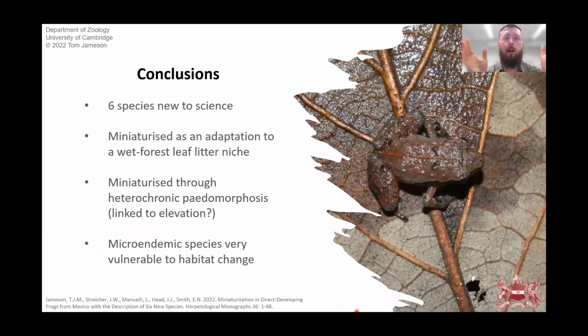So that's pretty much all from me. But to conclude, what I'd like you to take away from this talk is that we discovered 6 species of frogs new to science. And these frogs are teeny tiny. They're miniaturized, and this miniaturization is an adaptation to living in the wet forest leaf litter, the leaf litter of the forest floor. This miniaturization occurs through a process of heterochronic paedomorphosis. In other words, through evolution, we have a truncation of development leading to small body size.